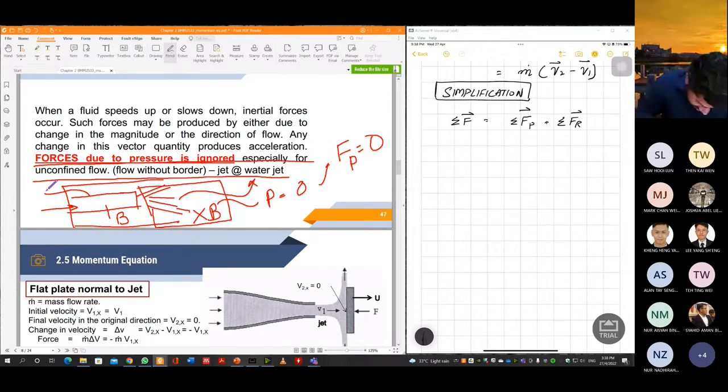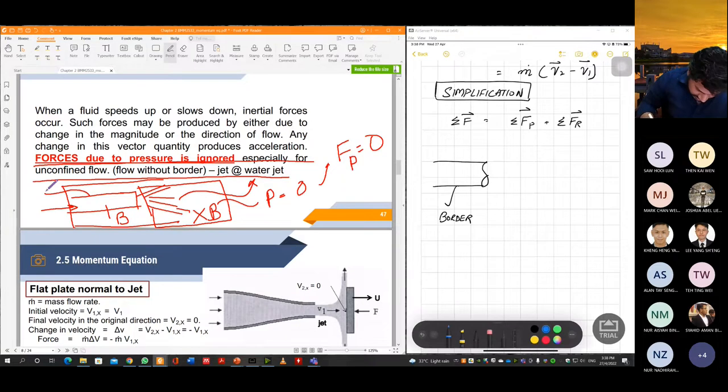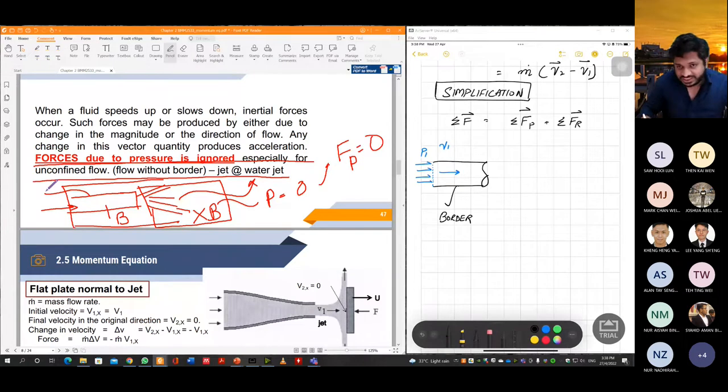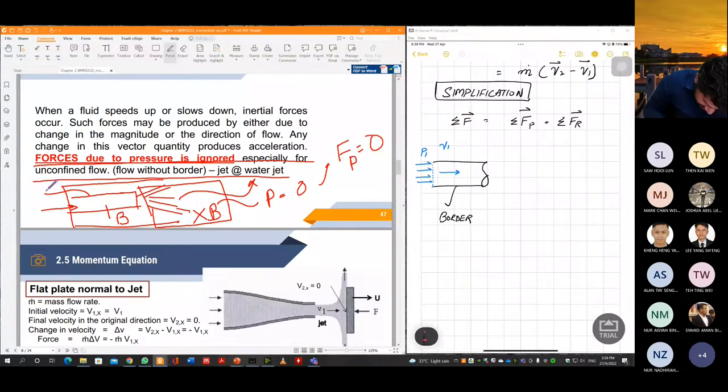Okay. Now I have got a pipe. A pipe means border. And this is the pressure P1. The flow is moving with velocity V1. Because of the flow, a reaction force is created in the opposite direction, according to Newton's third law, FR. So here the formula is F is equal to pressure force plus reaction force. So summation of all FP plus summation of all FR.